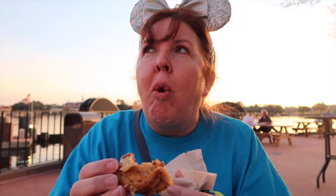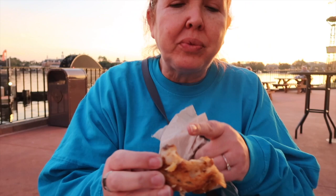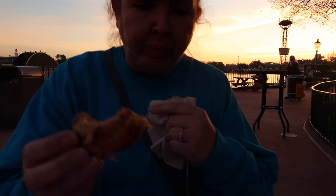Okay, I gotta get in there. This has onions in it, but it's good. It has onions in it? Mm-hmm. And bacon. Let's see. I'm gonna dip it. What's the weird white stuff on top? What's the best thing today? That is very yummy. It's really good.